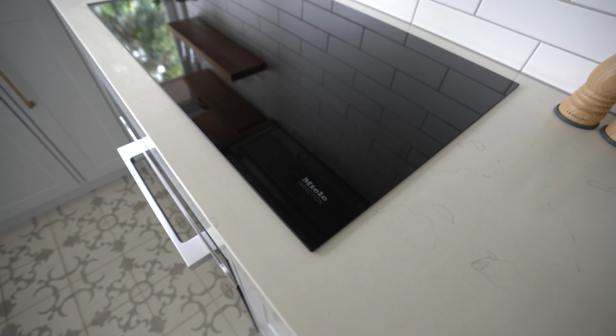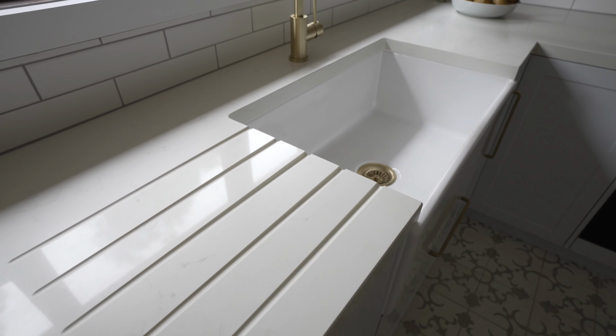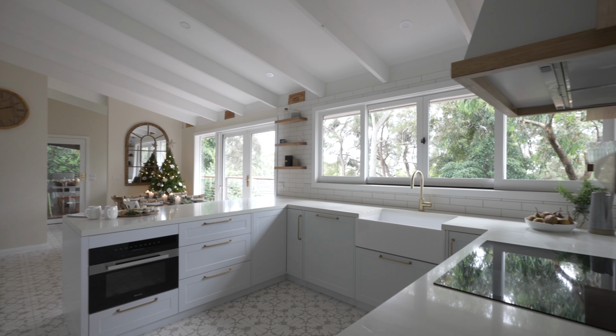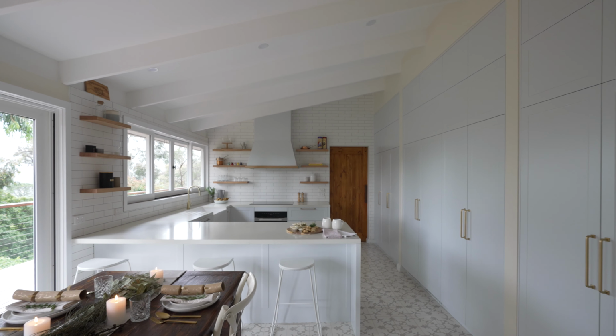We have included a drainage channel in the stone, which leads into the sink, alleviating the need for a dish rack and leaving a seamless look on a big open bench top.